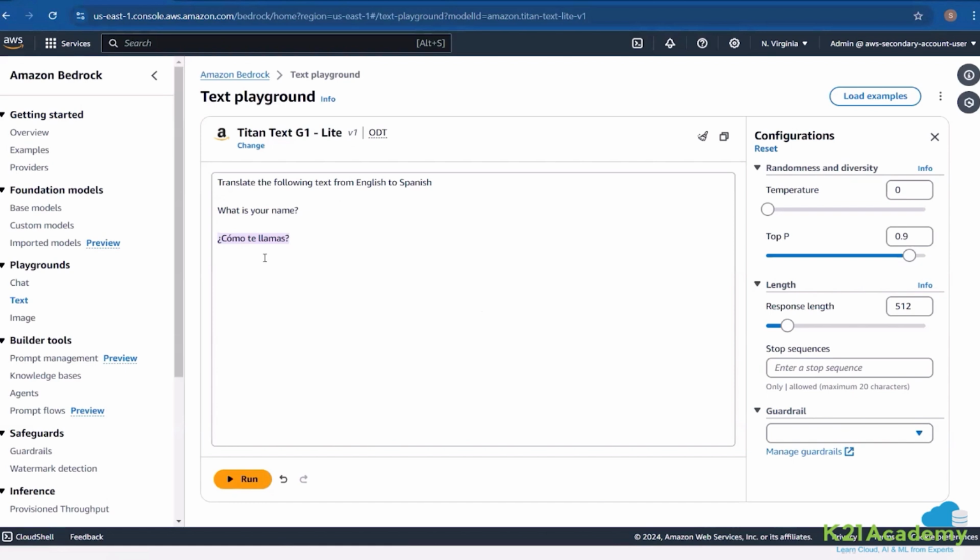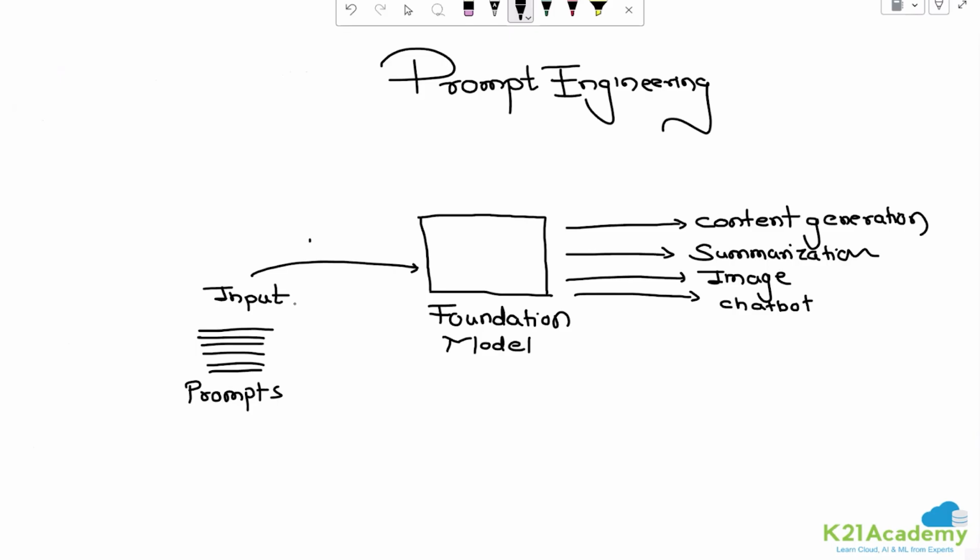Okay. So let's just see how basically these prompts work. We've just now seen a small example, but it is important to understand that the input matters a lot, because the foundation model has all the information in the world. Okay, it has, to the extent that we have provided, of course, but still we have given it a huge amount of information. Now, how to extract that information, how to get the information that you want, and not get any irrelevant information. That's where this prompt engineering, as we call it, paves its way in.